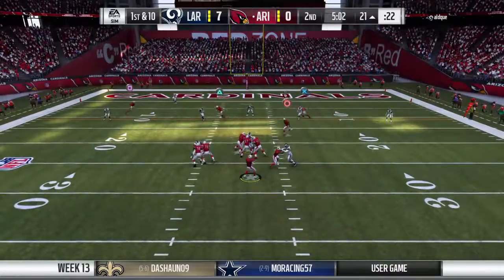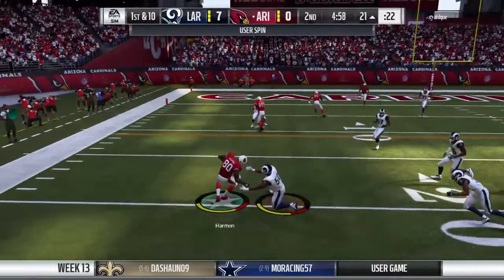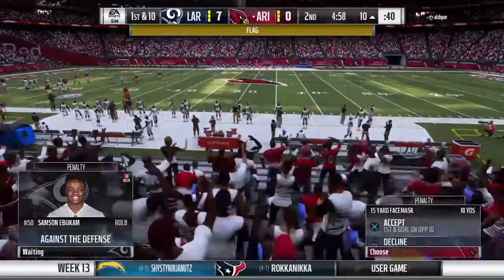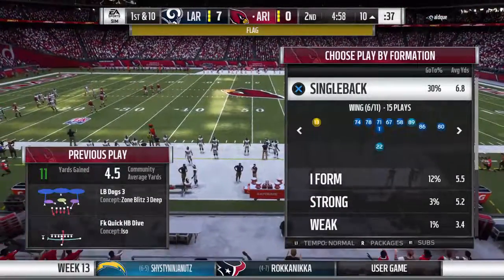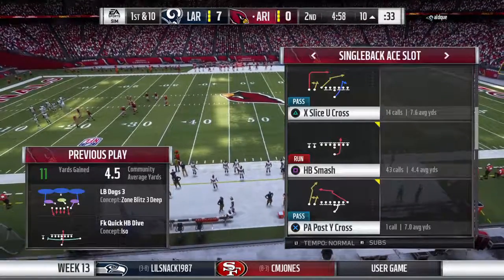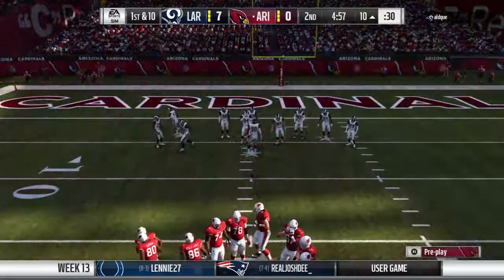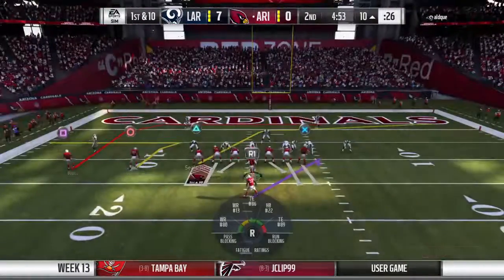On first and 10, Murray. Throw left side complete. It's Harmon. And he'll be brought down. Oh, that's a face mask. Certainly looked like it. Indeed, here come the flags. So now then the penalty's got him set up with a first and goal.